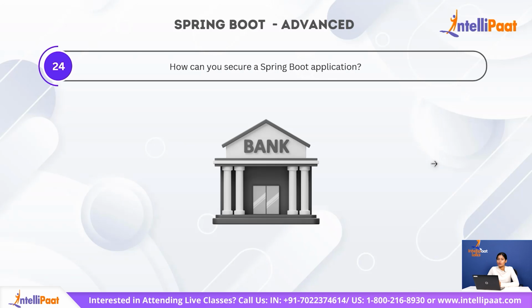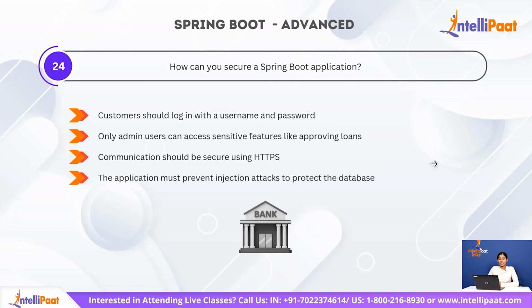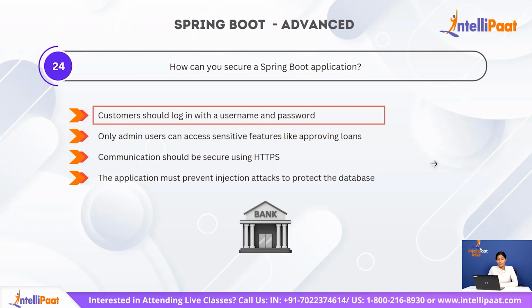Say if you have a bank application, there are certain things that you need to make sure of. What things? You need to make sure that the customer should log in with a username and password. They need to have a username and password so that every customer has an individual private page. Only admin users can access sensitive features like approving loans. Communication should be secure using HTTPS. The application must prevent injection attacks to protect the database. What if you're sending every data to the database and some hacker attacks your database using a SQL injection and all of your customers' data is just leaked? That shouldn't happen either.